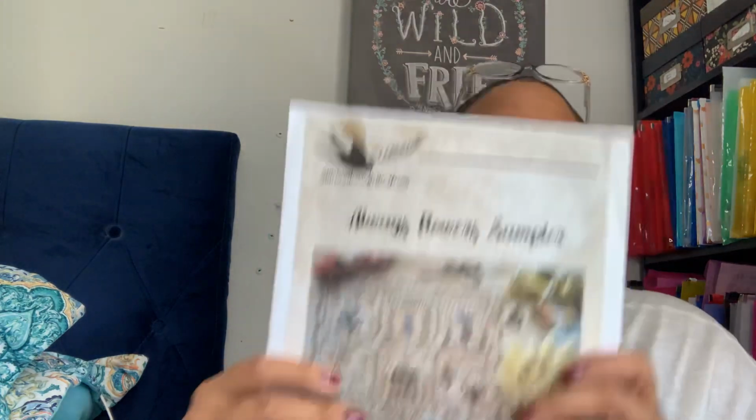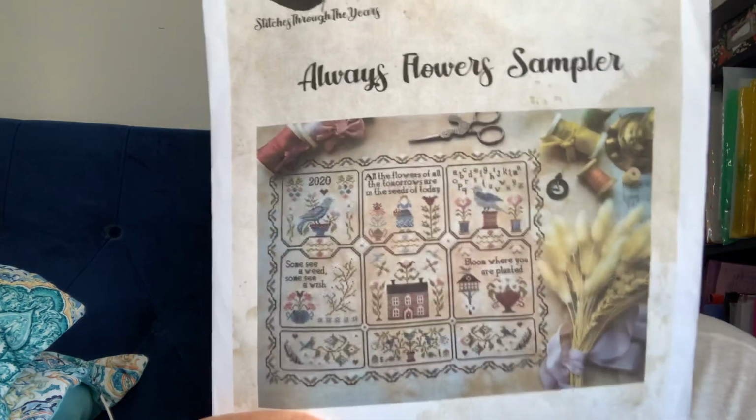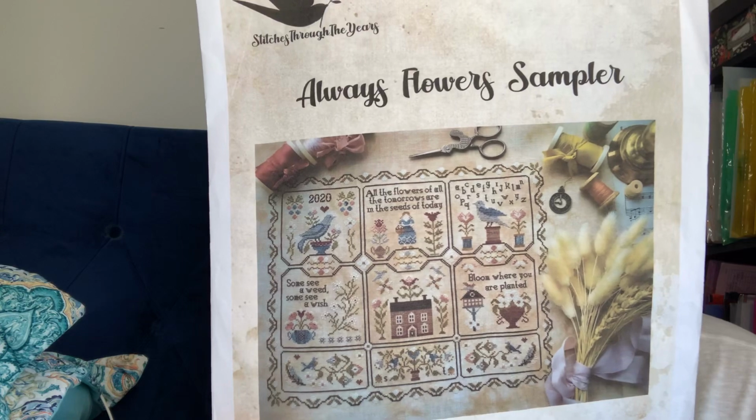So next up, what we have here is the Always Flowers sampler, and that is by Stitches Through the Years. And this is what it looks like. And I am doing this on a 40 count Vicky Clayton linen.